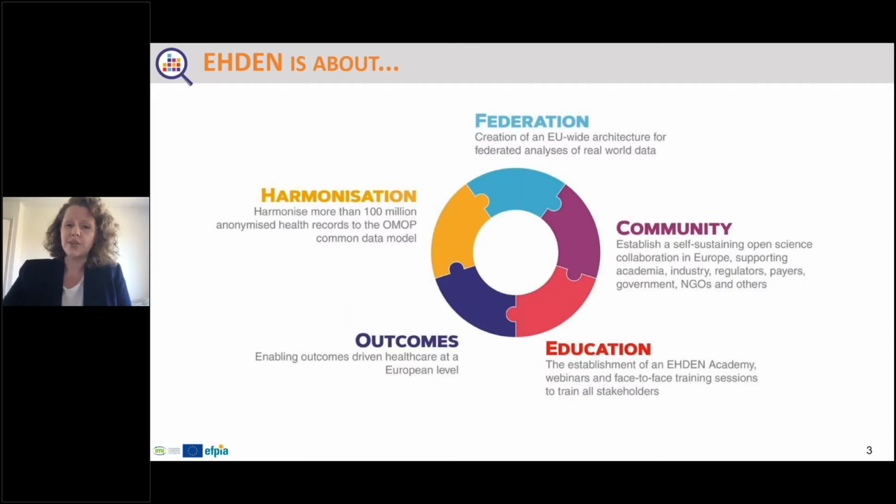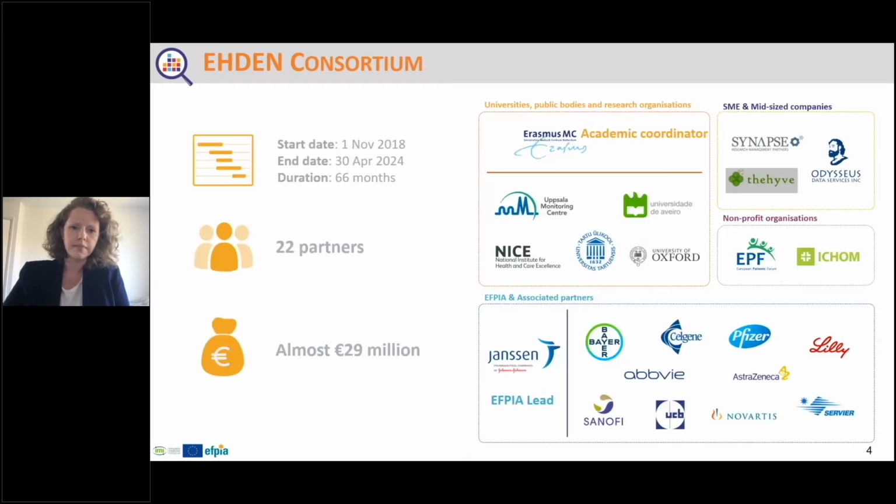Eden aims to do this through generating an EU-wide architecture of real-world data alongside a community of collaborators who love open science. This community is very heterogeneous, mixing those in academia and in industry alongside those in government and regulatory bodies. And this is all supported by the Eden Academy for Training. Next slide. The consortium is jointly led by Erasmus Medical Centre and Janssen, with over 22 partners, which really shows you the strength and the diversity of the group. Next slide.